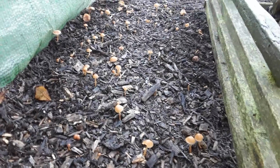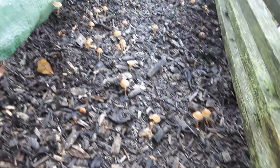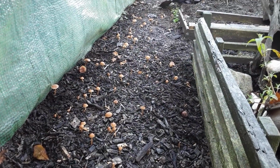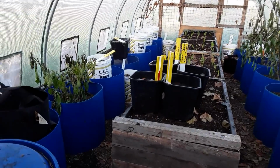And there's lots of mushrooms growing, fungi, whatever. They're all growing in the compost. Well, shall we say the wood chips. Absolutely wet through they are. Moving into the polytunnel.